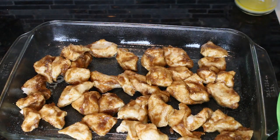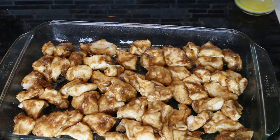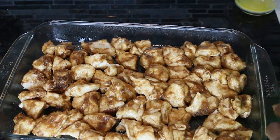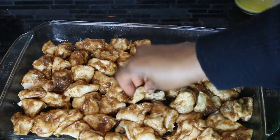So I'm just putting them in, no rhyme or reason on how I'm putting them in. You just want to make sure that everything's coated. So you'll see I pull out some of the pieces and I actually go back in and dip them into that sugar mixture just to make sure that everything's well coated.